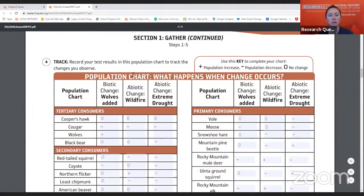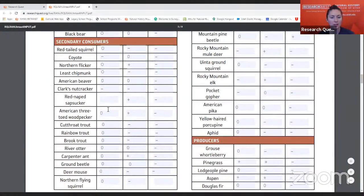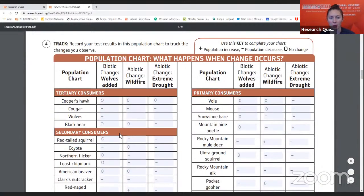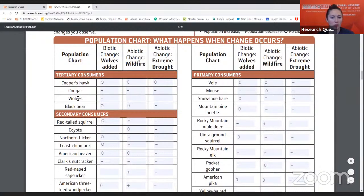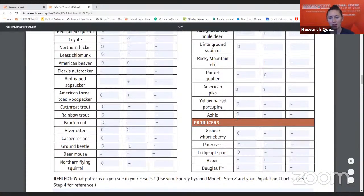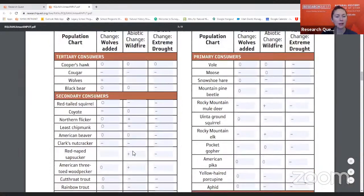Now, I filled out my research assistant notebook and I noticed that when we added wolves, we had some impacts to some organisms, but many were not impacted in any way, or it was unclear. However, we did notice that the wolves' food source, animals like Rocky Mountain mule deer, we noticed a decline in population. We really didn't see very many increases, except we did notice that, for example, pine grass, I guess if there are fewer Rocky Mountain elk, then they would not be eating pine grass, so we would see an increase possibly in pine grass, something like that. But pretty limited impacts overall.